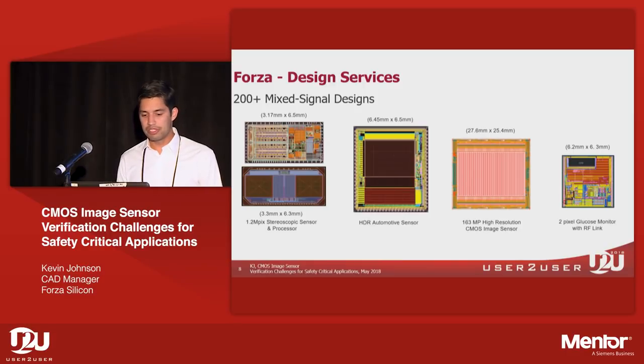Some of the designs that we produced here include this design to the left, a 1.2 megapixel stereoscopic image sensor with a coprocessor. This is, I believe, the first gen design of this chip used in a surgery type application. And we'll do a little more deep dive on that later. The second sensor, HDR Automotive, is I believe a 130 dB dynamic range sensor for backup camera. We also have a much larger high resolution CMOS image sensor, 163 megapixel, and that runs at 20 frames per second full frame.